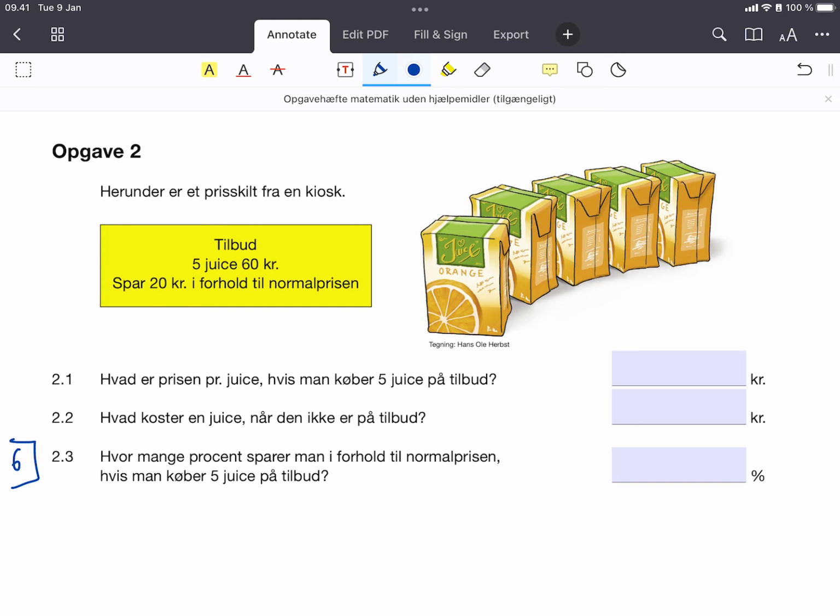What is the price per juice if you buy 5 juices on the special offer? So 5 juices for 60 kroner. So it's asking you 60 divided by 5, which is 12 kroner. What does 1 juice cost when it's not on the special offer? Okay, well, 5 juices cost 60 on the special offer. It says that's a saving of 20. So 5 juices would cost 60 plus 20 if they weren't on the special offer, which is 80. So 80 divided by 5 is 16.